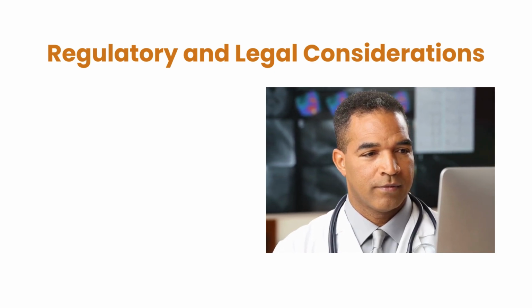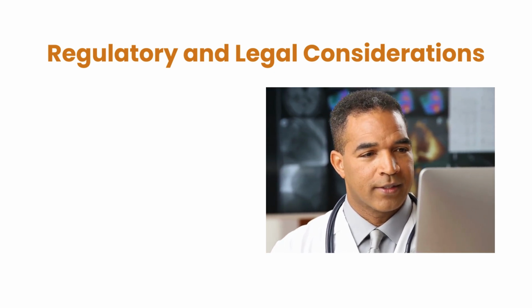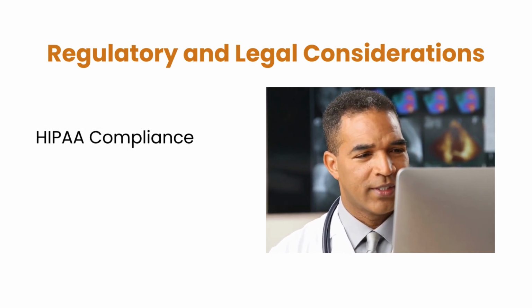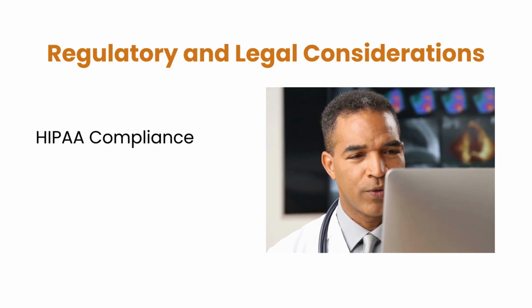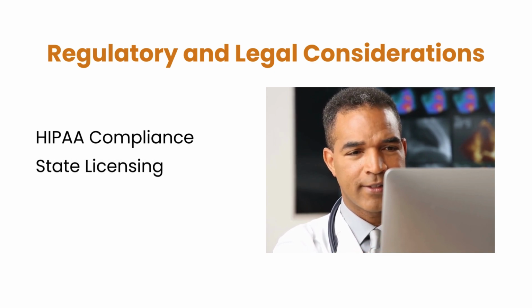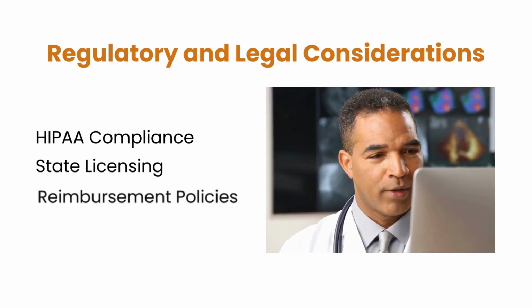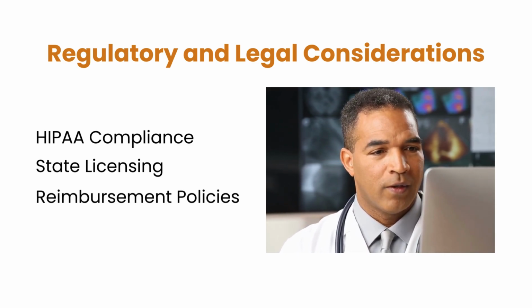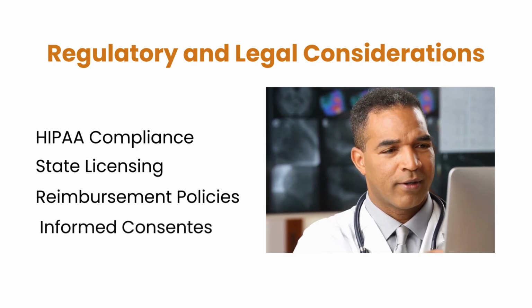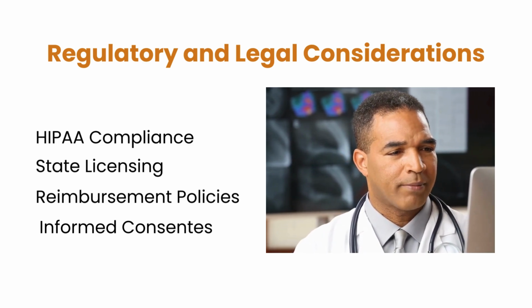The regulatory and legal considerations depend on each country or region where this technology is used. For example, HIPAA compliance: telemedicine platforms must adhere to strict privacy and security standards. State licensing: providers must be licensed in the state where the patient is located. Reimbursement policies: coverage for telemedicine services varies by insurance provider and state. Informed consent: patients must be informed about the risks and benefits of telemedicine services.